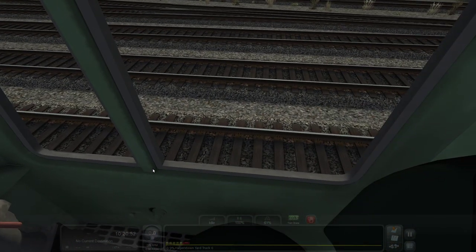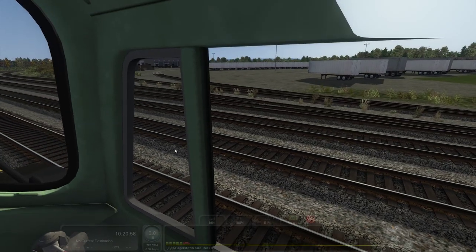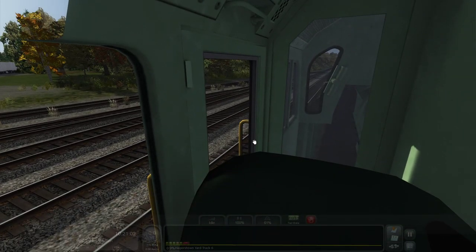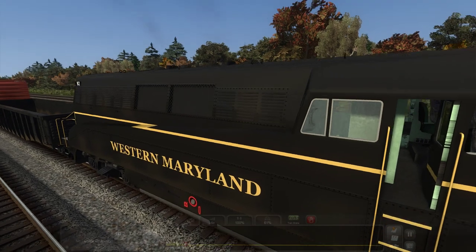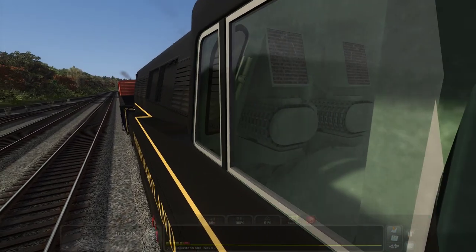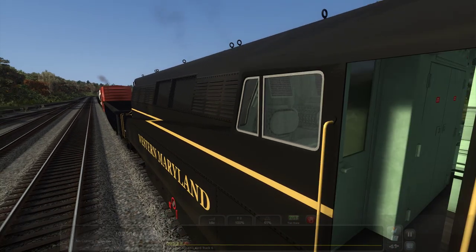Check the winders. Can you open the winders? Oh, wait. Yes, you can. Old school roll down. Very nice. What about the door? Yeah. See the big old intakes up in there. God, this thing had to be so loud.